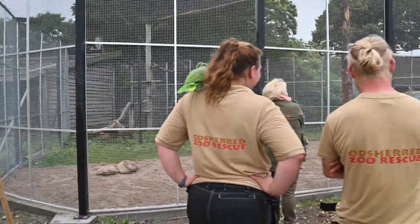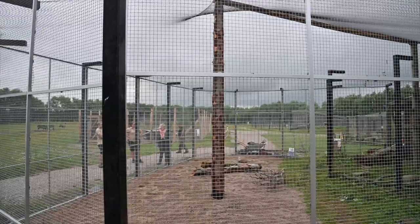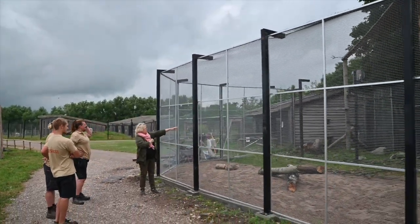Moving into the new enclosure. Today is a big day, and all the keepers and our zoo director Joan are together to observe as we let Kato out to his brand new outdoor enclosure.